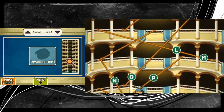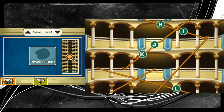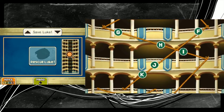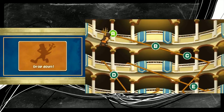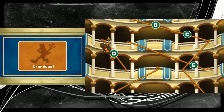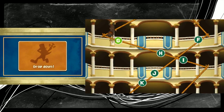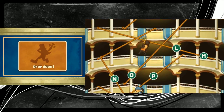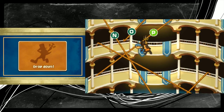So how do I fall off at L? How do I get on that rope? Do I need to be going left and drop off at G, maybe? Maybe. If I drop off at G... Yeah, that's going to take me onto the rope with L. Success! Then I can go down here, then Luke! Hi! How's it going, buddy? I believe I have this one.